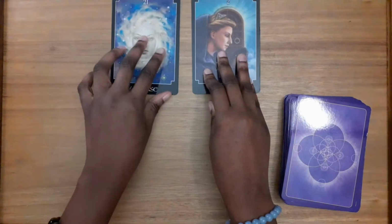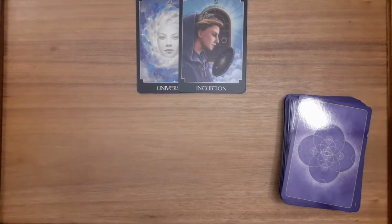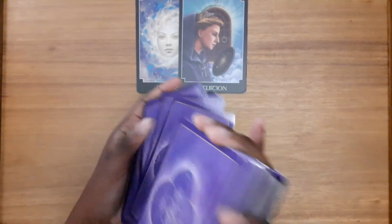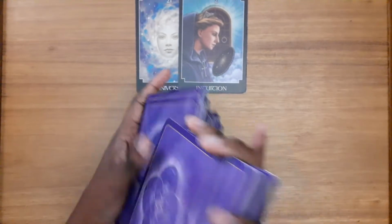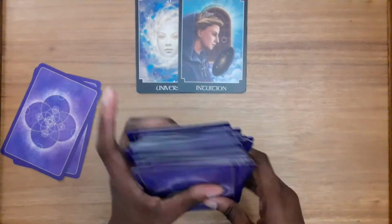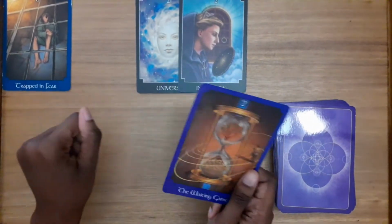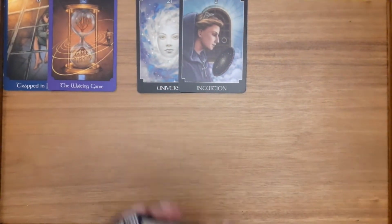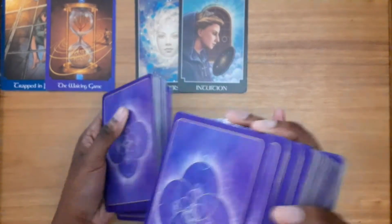All right, we got two. We got Intuition as well as the Universe. Wow, strong first introduction cards. All right, the next question we're going to ask is what is the strength of this deck? And we have Eight of Swords, trapped in fear, as well as the Two of Wands, the waiting game. Okay, the next question is what are the weaknesses of this deck?